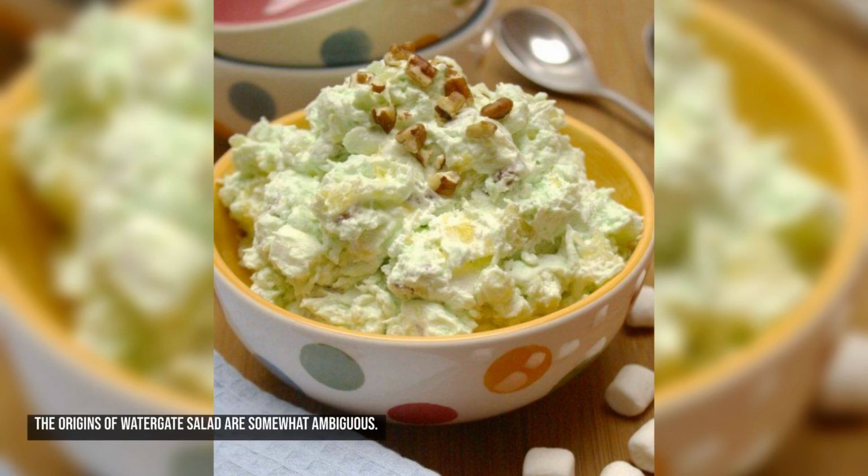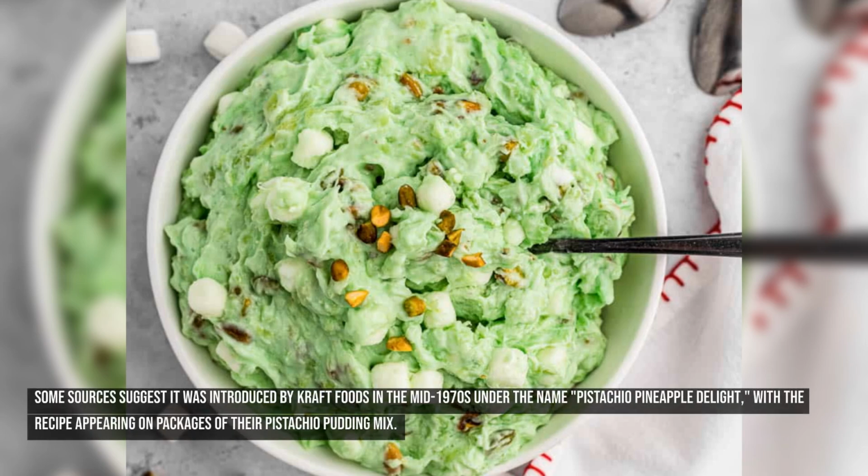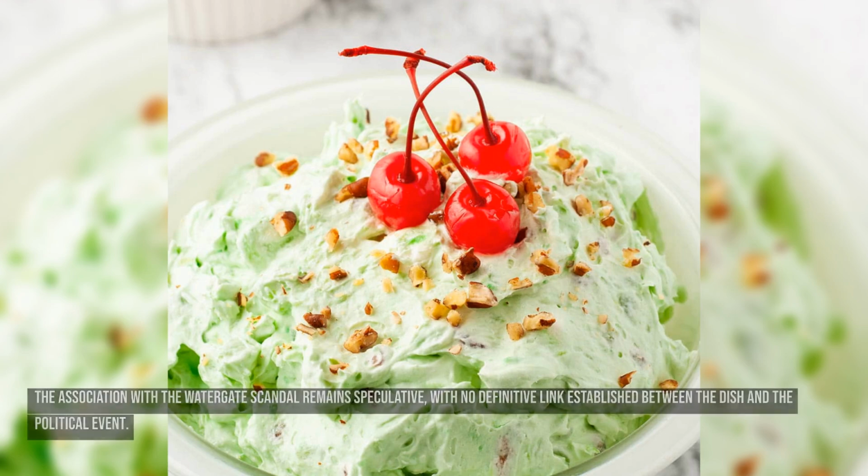The origins of Watergate Salad are somewhat ambiguous. Some sources suggest it was introduced by Kraft Foods in the mid-1970s under the name Pistachio Pineapple Delight, with the recipe appearing on packages of their pistachio pudding mix. The association with the Watergate scandal remains speculative, with no definitive link established between the dish and the political event.